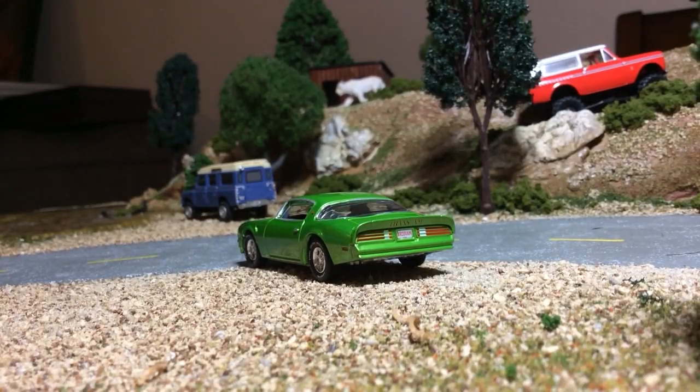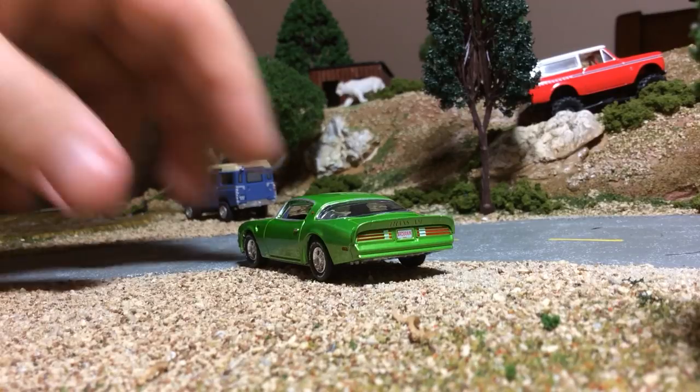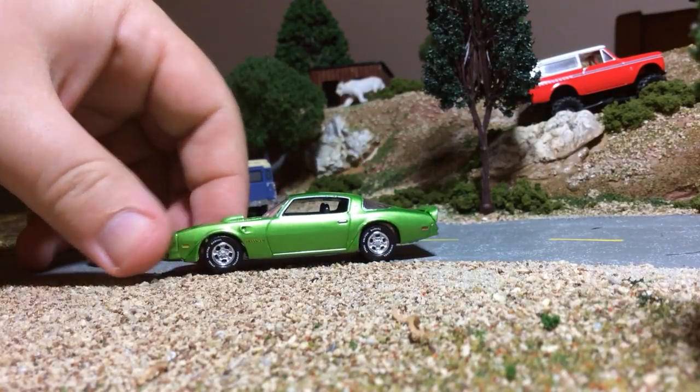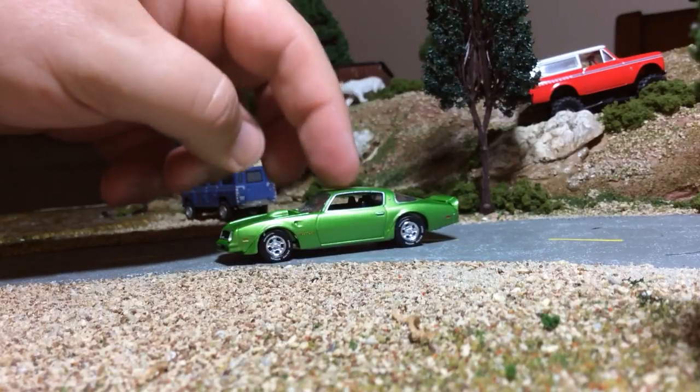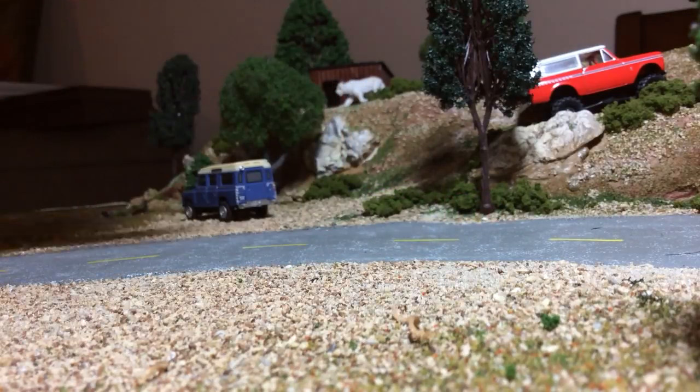That thing is sweet. This is by far the nicest Trans Am in this scale. Greenlight is nice. Greenlight is nicer than Johnny. Johnny's is nice, but Auto World takes the cake. I don't even think there's a close second. These Trans Ams are just unbelievably nice. Easily the nicest 1/64 Trans Ams you can get. The one possible exception would be the Kyosho, but I don't know because I've only seen one up close once. I think Kyosho did it. I don't know. It's escaping me.